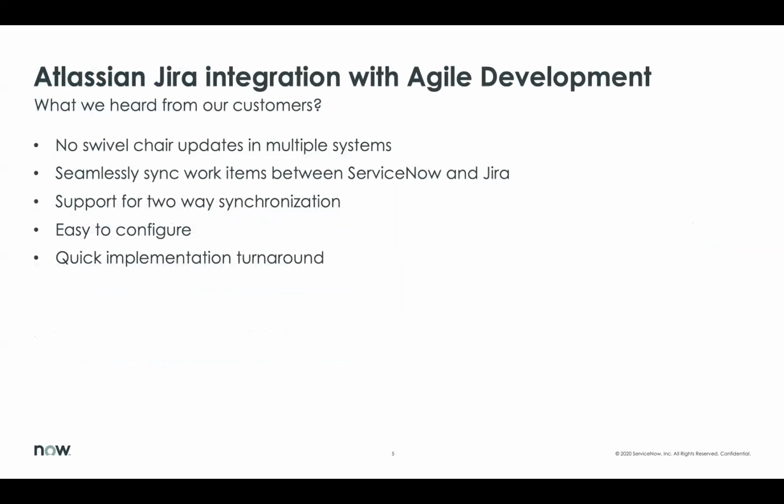Which most people don't want to do, right? So this is a common pattern that we noticed as we spoke to our customers, right? So one primary challenge is no swivel chair updates on multiple systems, right? And then they're looking for a seamless synchronization of work items or issues between ServiceNow and Jira. And it has to be two-way synchronization, right? And this has to be easy to configure, and the implementation turnaround is expected to be really quick.